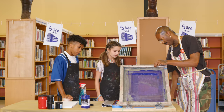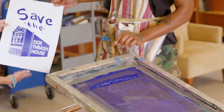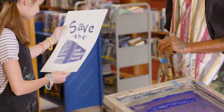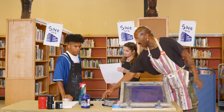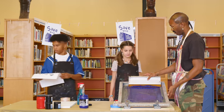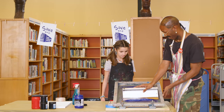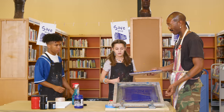Whoa. Wow. That's awesome. Yeah, this one actually turned out really good. Great. Good job. Yes, simple. And then after you get done pulling the screen down, take this ink and just push it back. Push it back down the screen.